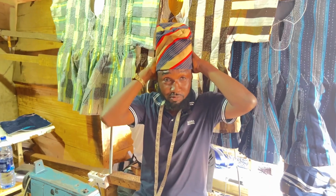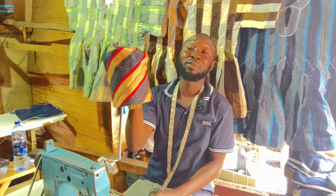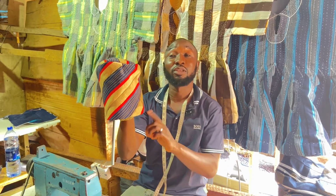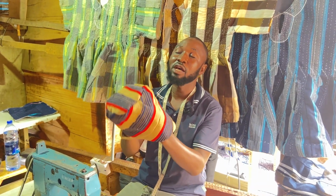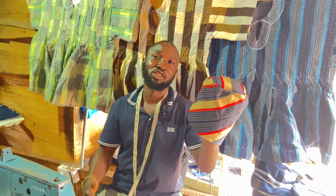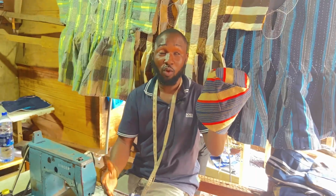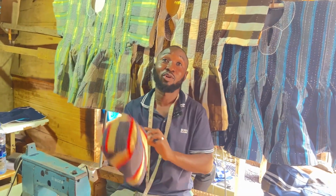Okay. These are the caps that we use alongside the smock. In the northern region, it doesn't matter the color. You can wear a smock with a different cap altogether. It doesn't really matter. But down south, they always want it to match their smock, and then we always deliver as they want because the customer is king in the market. So whatever they like is what you do.